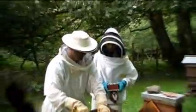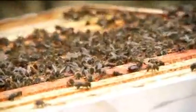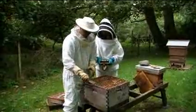Quite quickly, actually. If there's a good honey flow with lots of nectar around, the bees will gather it in very quickly. Sure. Now, I think we're just going to close them up. Yeah, I think they're unfortunately not happy. I haven't found the queen, but what I do is I push the frames back together again.